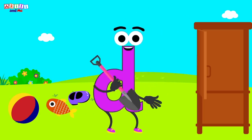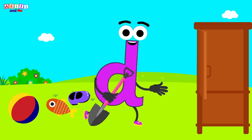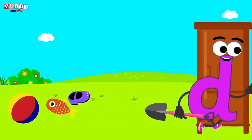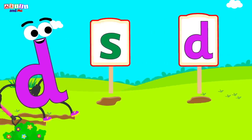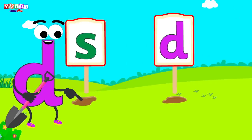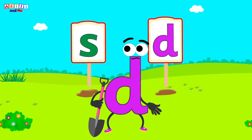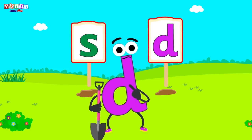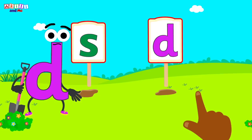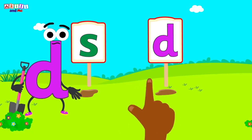Aha! Letter D has found his special spade. That must mean it's time to dig for some treasure. Oh, there are two holes for digging here. We need to find the one with the letter D on it. It should look just like our friend, letter D. Kids, can you help letter D find his hole? Point at the letter D so we know where to dig.